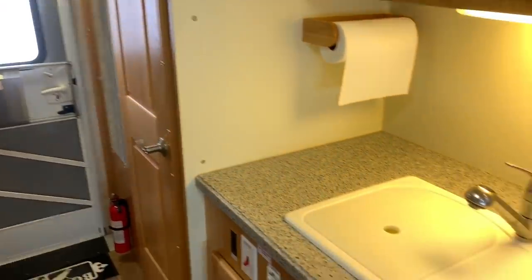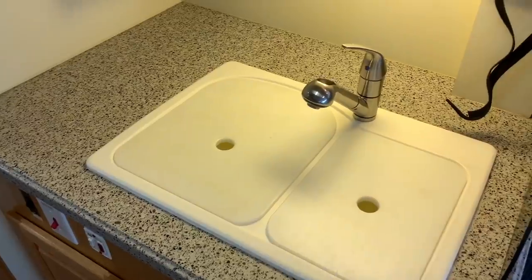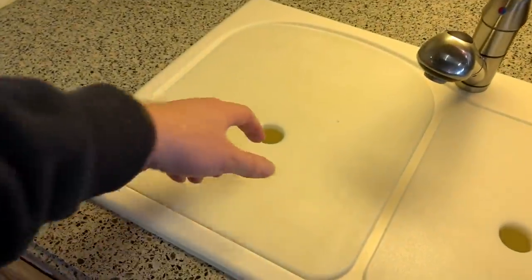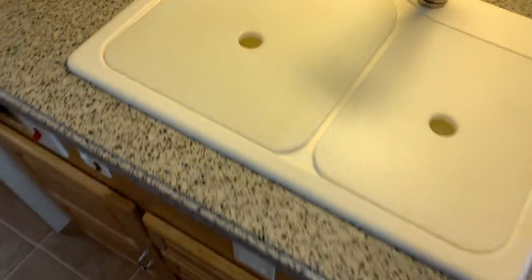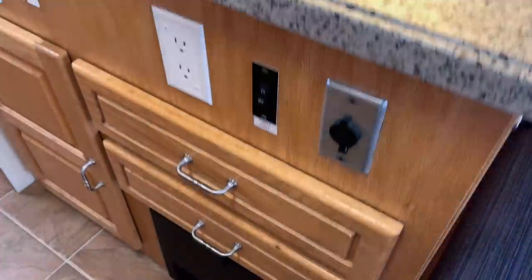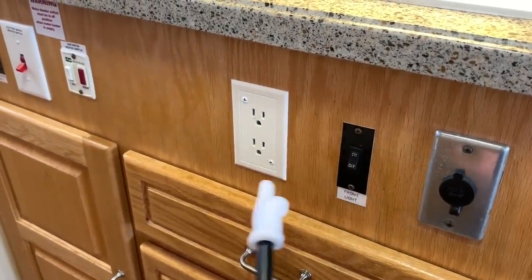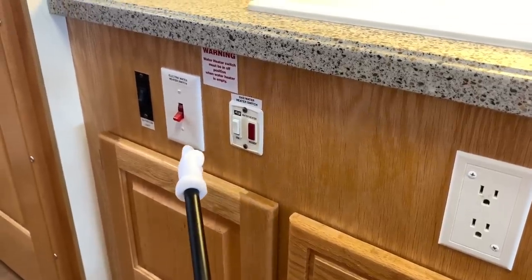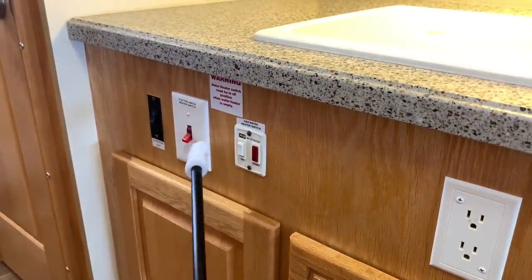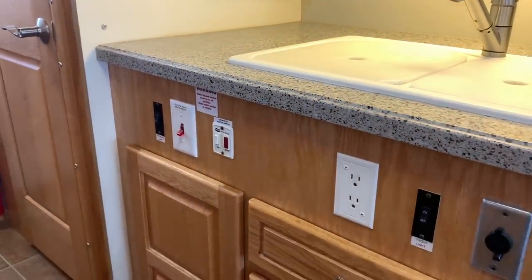Pull a 180 on here again. So we've got the Corian countertops on this side in the kitchen as well. Two basin kitchen sink, cutting board covers. Give you extra counter space when you need it. We have a 12 volt outlet, master switch for the front lights, hot water heater switch. This is for the propane side. It does also have the electric option. This one here is for the electric option, and that switch there is for the bathroom light.